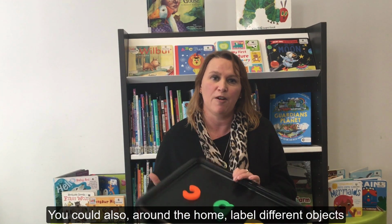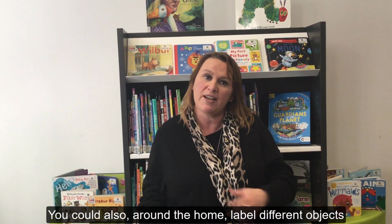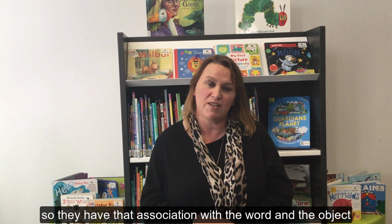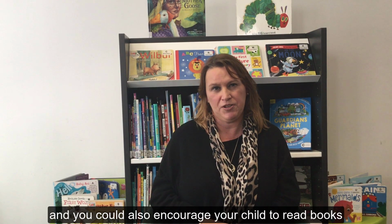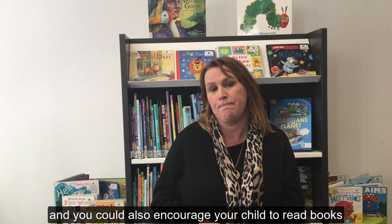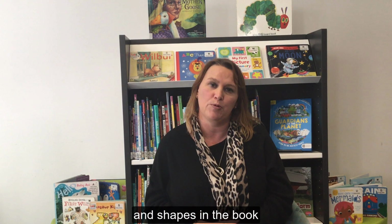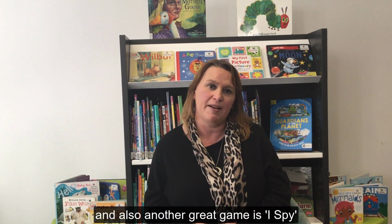You could also around the home label different objects so they have that association with the word and the object. And you could also encourage your child to read books where they have to find different objects and shapes in the book. And also another great game is I Spy.